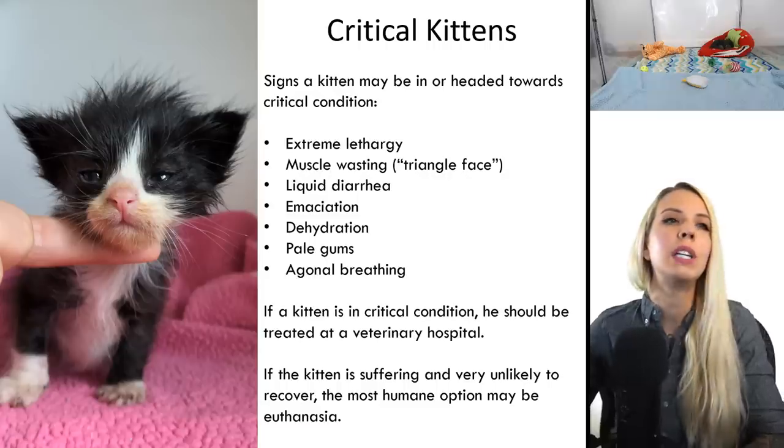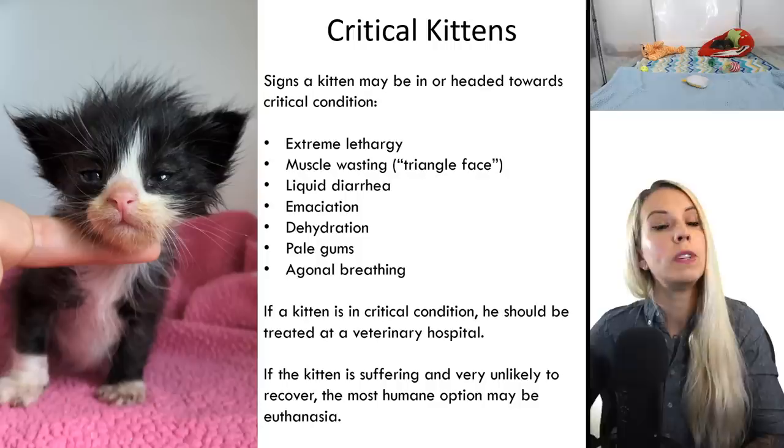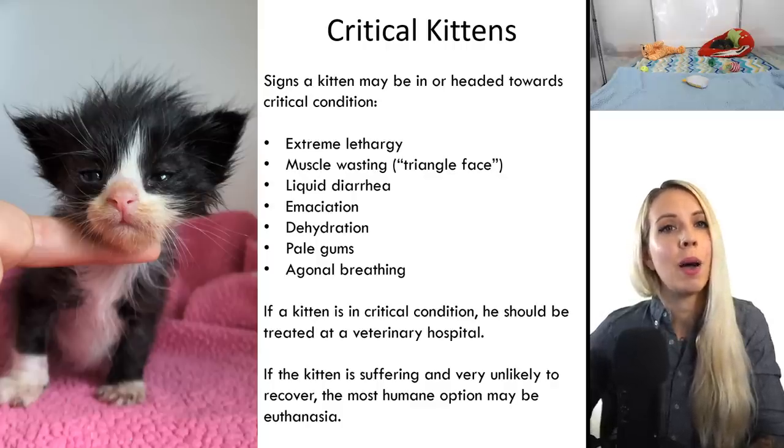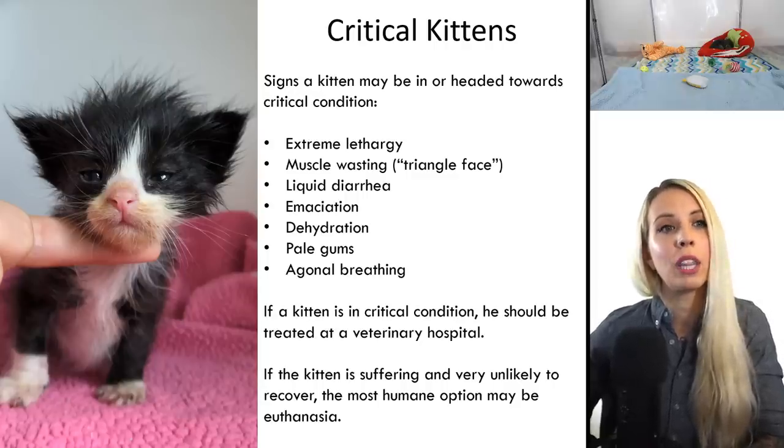So be mindful that there are things that we can try to do, but in some cases, the most humane option is euthanasia for some kittens who are in severe condition. And how do you make that determination? It is hard. But for me, the way that I make that determination is if the kitten is very seriously suffering and is going to be dying naturally within the next day, I think that it is the more humane thing to relieve them of that misery through humane euthanasia.